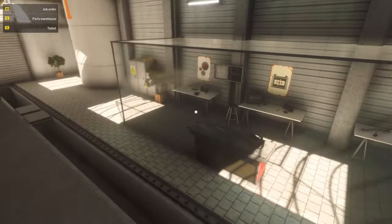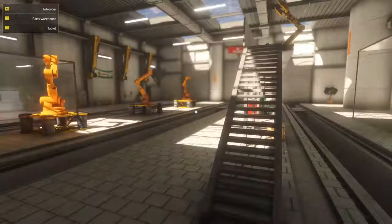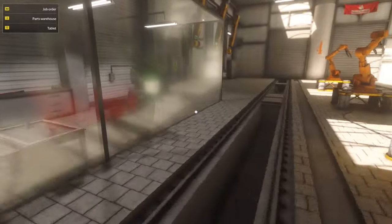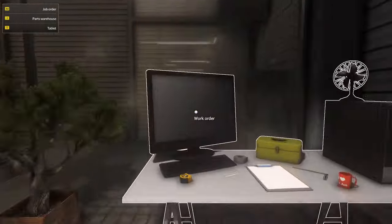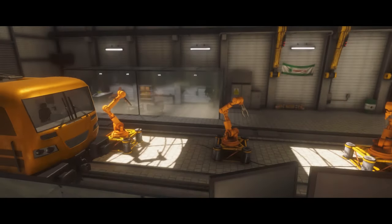Let's see what else we got here. What am I doing up here? All right. Awesome. Let's see what else we got. We have a problem with the locomotive which stopped on route. It was towed to the workshop and is waiting for repair. It looks like a problem with the cooling system. A traffic management center informed us about a train that has not arrived at the station destination. Okay, let's do the one that's actually just going to be coming in here.